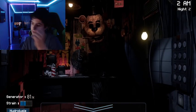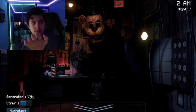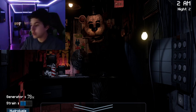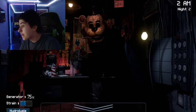Right now, I just gotta keep an eye on this door. I don't even have to open up my camera, because if I do, then the guy's gonna show up and I'm gonna pull that lever and then I'm gonna boom! I'm gonna wet the guy. That sounded wrong. Come through the door. How about you come through that door, buddy?